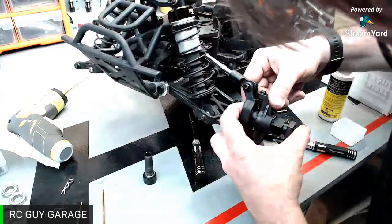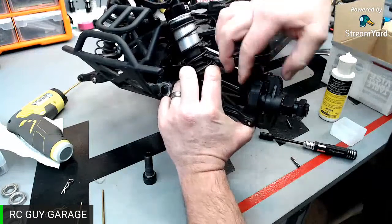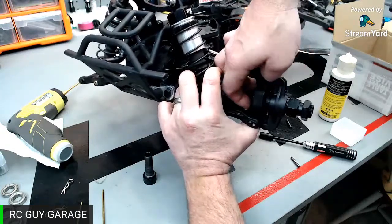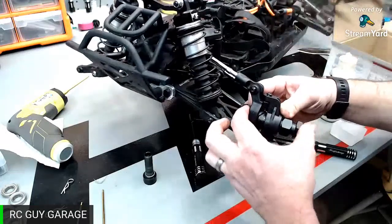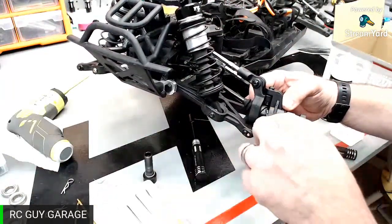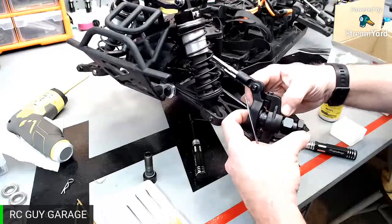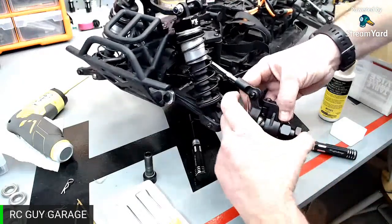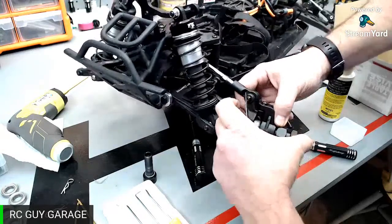So it looks like we will be messing around with this boot a little bit more at some point, because it's not going on as well as I had hoped. Eventually we will be getting new boots for this thing, but for now, maybe it'll be all right. Get my pick set. Come on, get in there.